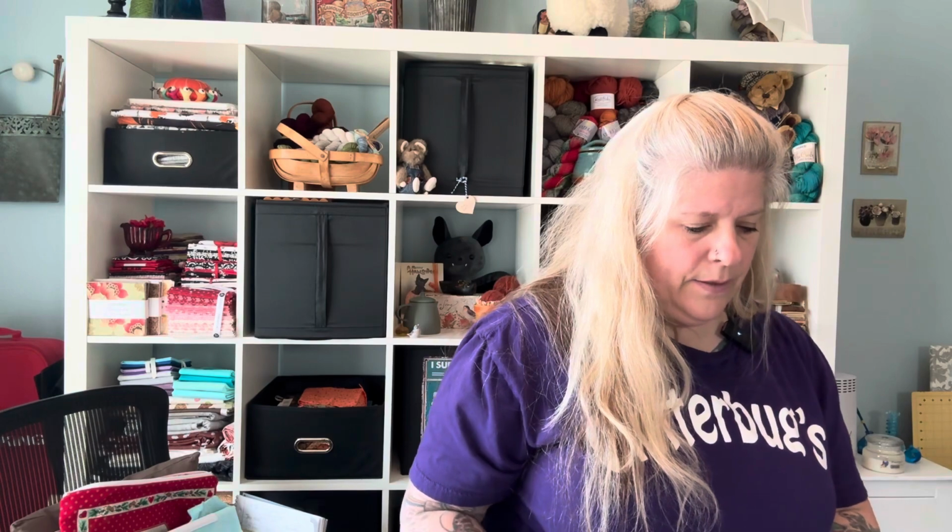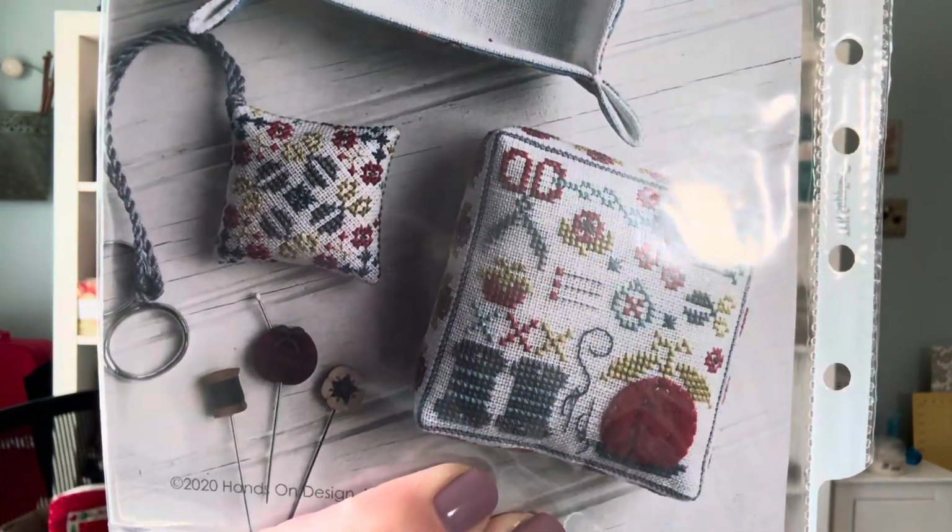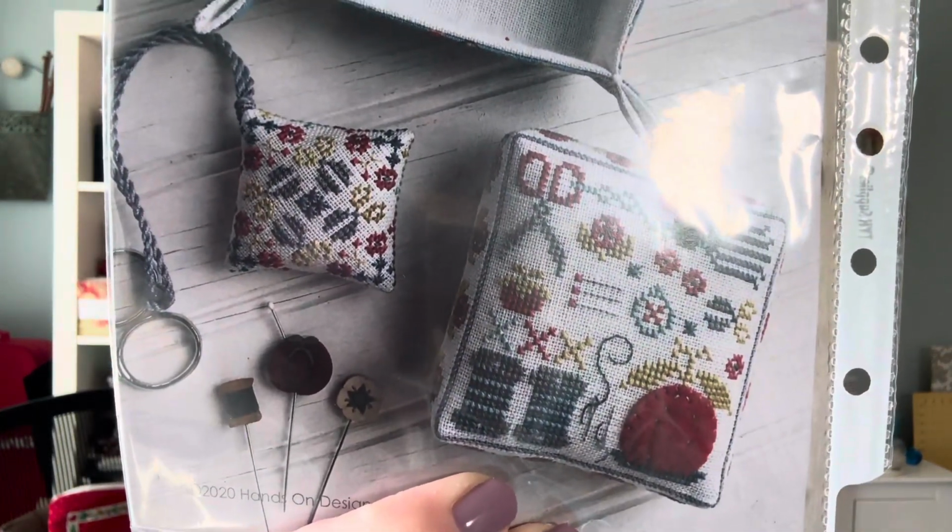Then there's a woman that lives close by me. Her name is Christy, and she has patterns. Oh, I actually bought more from her. Hold please. So I've now twice gone to her place. Did buy some patterns from her and a couple books. We got Stitch in the Garden, hands-on design. I thought that was really cute. That's from 2020, I believe.